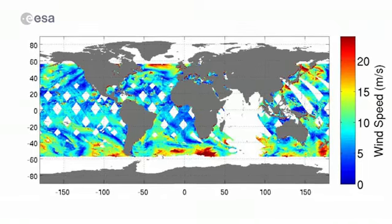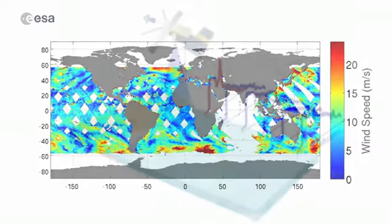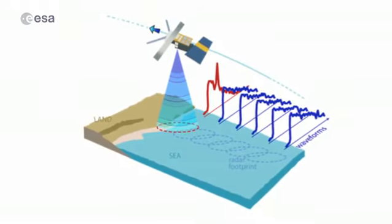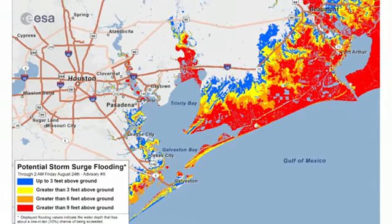But through the eSurge project, we have wind data from scatterometers that allow us to show how the storm surge was being pushed up against the coast. We have coastal altimetry, which is a development of the standard products to give us more information closer to the coast, that gives us an idea of what height the surge actually reached when it got to the coast. We have some inundation mapping products that allow us to see how far the water actually extended onto the land and the areas that were flooded.